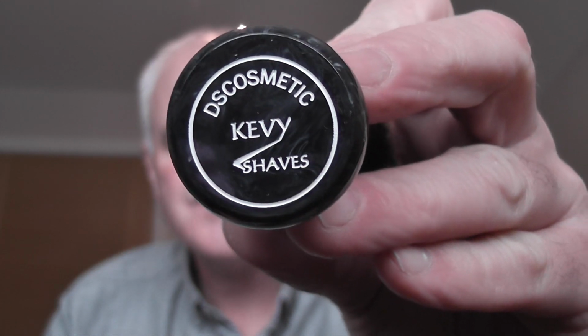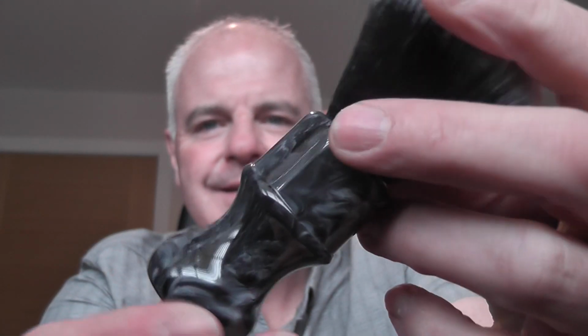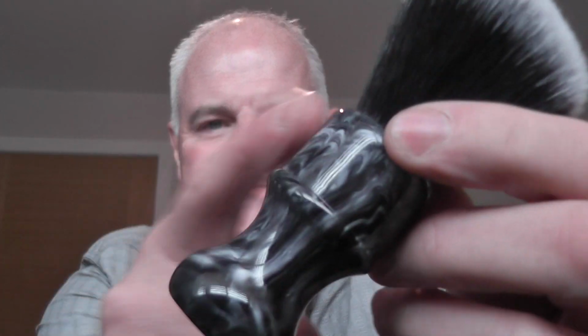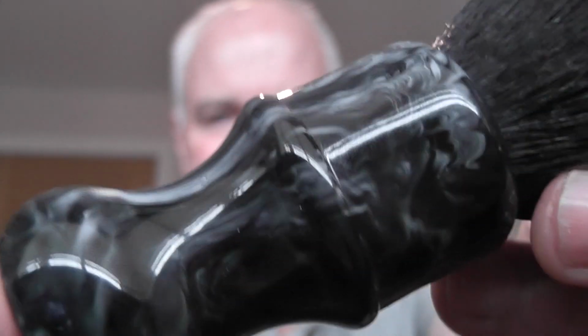Okay, today, as promised, I'm going to announce the winner for the naming of this brush. This is the new Kevy Shaves brush from DS Cosmetic. There's the logo there. I've shown you this in the video before, and the aim of the contest was to come up with a name for this kind of brush handle, and so the whole brush, whatever you guys came up with, I would choose one winner and they would get this brush. So here it is.